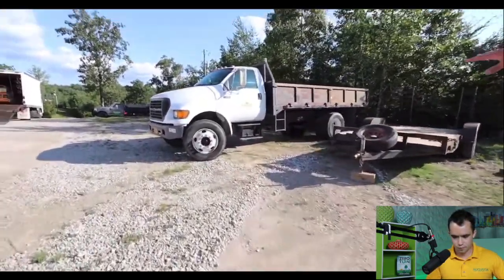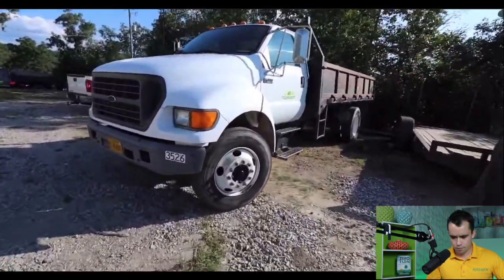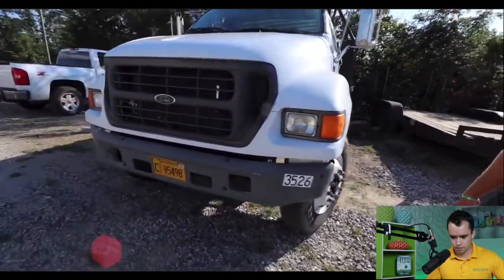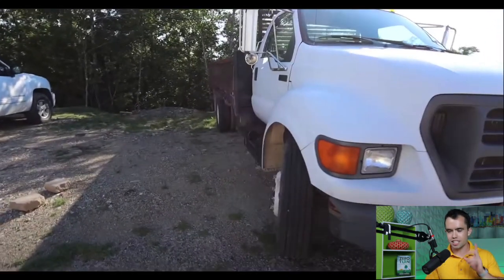So this is going to be the leaf rig. We just bought a brand new debris loader that's going to be going on this thing, and this thing is huge. It's an F650 with a 7.3 and a 16-foot bed. We've had two similar trucks to this: one was an F700, and the other was an L7000. And we also had an F600, very similar in make and model to this truck here.